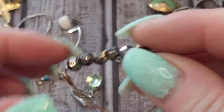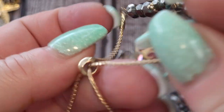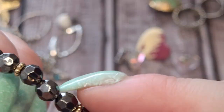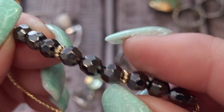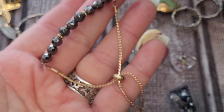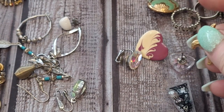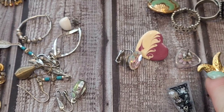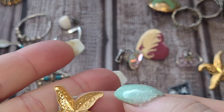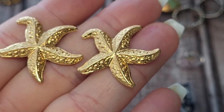Okay. Oh, a bracelet. Look at this, a gold tone bracelet with faceted beads. They feel like metallic. I see starfish. I have two. Yeah, they're post earrings. Gold tone starfish. Beautiful.